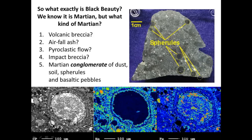What you see in the picture at the top is a slice of NWA 7034. The scale bar is 1 centimeter, and I've highlighted these spherules that are everywhere in this meteorite. They come in a wide range of sizes, from just a few tens of microns, up to hundreds of microns, up to sometimes centimeter scale, and they're very complicated. I showed you some of these in the earlier pictures. Down below, we have some that are highlighted for particular elements like sodium and iron and so on.